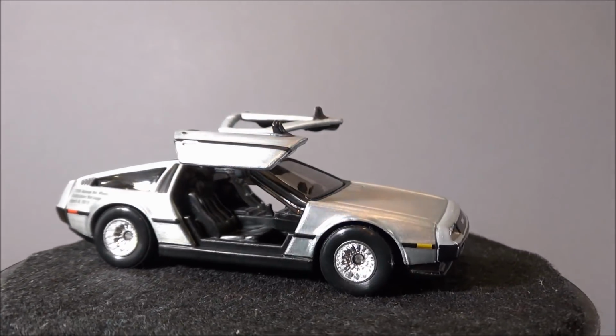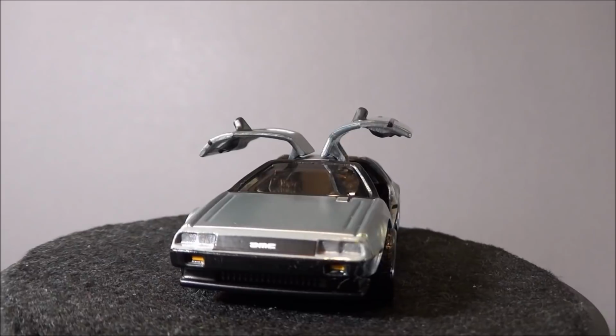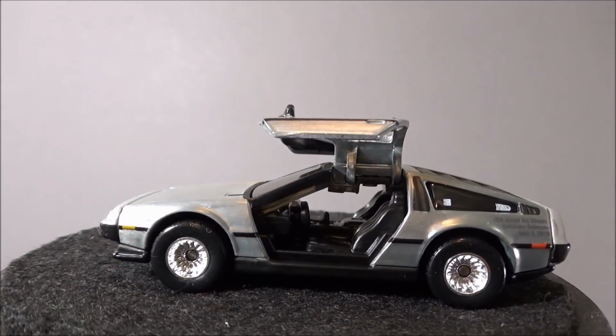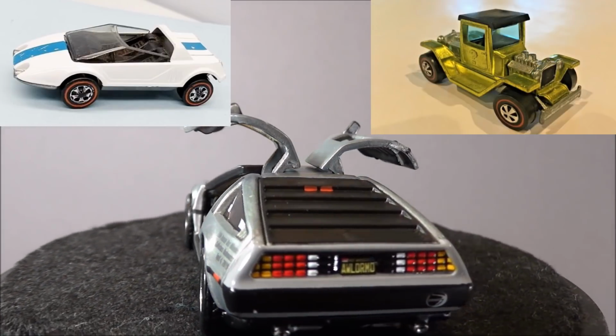I also asked Manson what his favorite Hot Wheel was, besides the DeLorean, of course. He said that he liked the Hot Wheels Originals, which are fantasy cars, more than the real-life cars. He said he really likes a Jackrabbit Special and a T42.